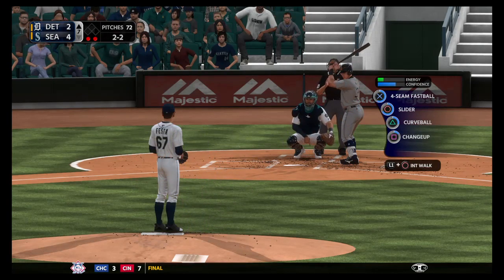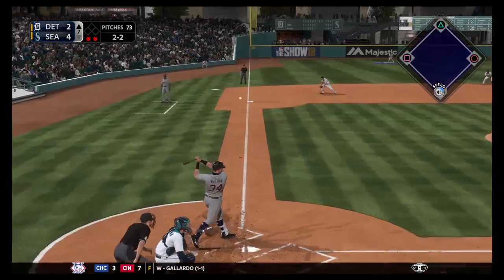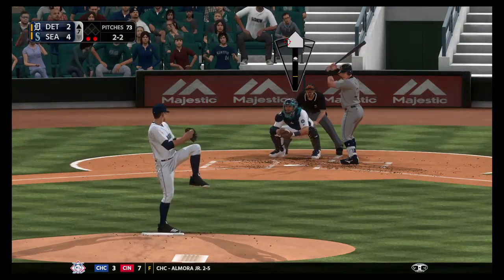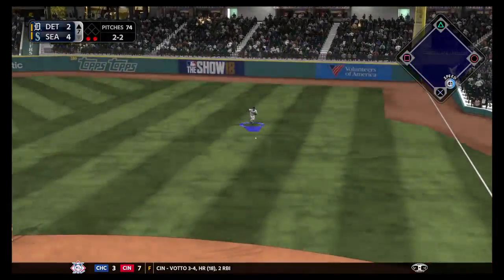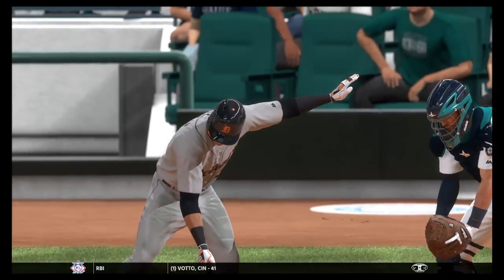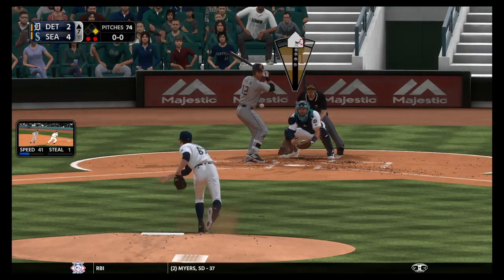Fouled off. The 2-2 one more time. Now a ball lined to the left side, but this will be a foul ball. Takes this the other way to right. That gets down, and the inning continues. Next for the Tigers, Leonis Martin. He struck out swinging in his last trip to the plate.